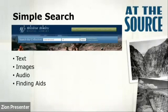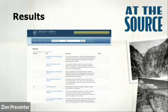One thing I'll point out is when it says "all" next to the search, it's a bit misleading to me. I would have thought it was searching title, a scope note, a base record when it means all. When it says all, it's searching text, images, audio, and finding aids. So if you want to be more granular in your search, you do need to use the advanced search. I've searched the Central Utah Project in this example, and you'll see that it pulls back a bunch of finding aids. These are all collections that have information about the Central Utah Project that have not been digitized, but the finding aid is available online and can help you understand what it is if you're planning a research trip to take a look at those particular materials.